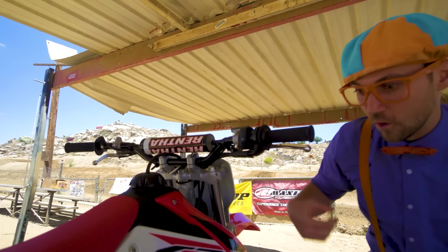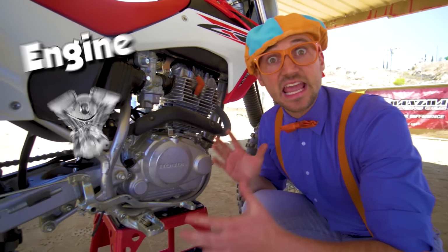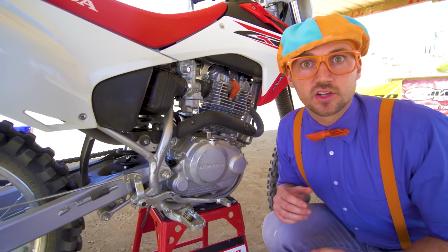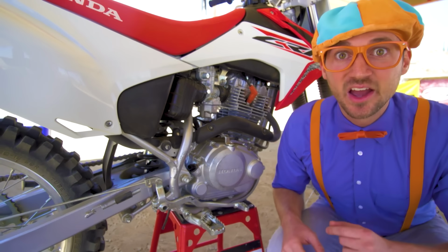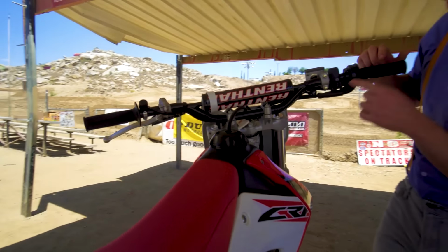Ooh, and look down here. Whoa, this is the engine of the motorcycle. Wow, it looks so powerful. Hey, we should turn on the motorcycle. All right. Okay, check this out.